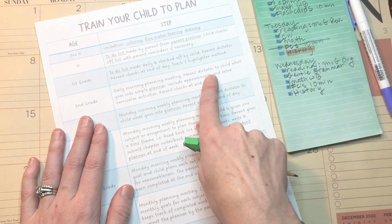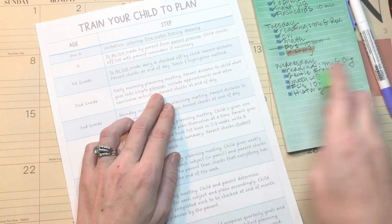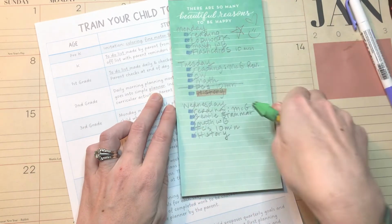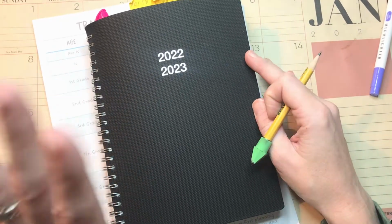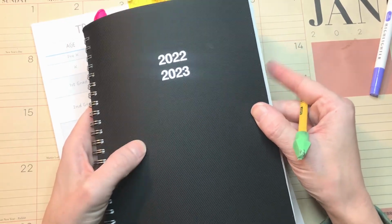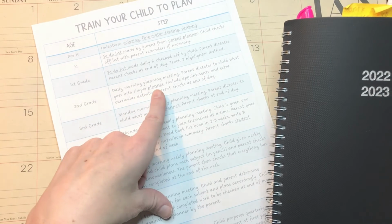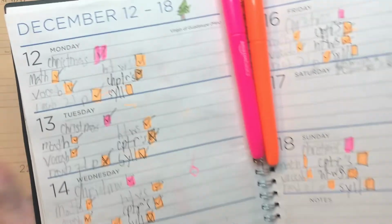So the parent dictates to the child what goes into a simple planner. In second grade, I graduate them from little to-do lists like this, and I give them a real planner. I just want it to be simple. I only want to spend like $5 or something simple. I think I linked to something very similar to this on Amazon that I found. And theirs looks like this.